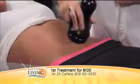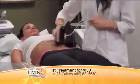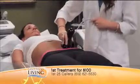Yes, so the fat melting and the radio frequency go great together. Or if you just had a baby and you need help tightening up your skin, we can help you with that as well.